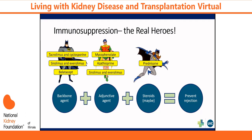It's pretty rare that we would see people on all 3 of these backbone agents, or even 2 together, for a long, substantial period of time. But like I said, never say never. People these days put ham and pineapple on their pizza, so you never know what goes into your pizza recipe. Additionally, for our adjunctive agents, we can have mycophenolate. I would say about 90% of kidney transplant patients are maintained on mycophenolate, most often paired with tacrolimus. But sometimes people experience pretty bad side effects from this, and we're willing to switch it up.